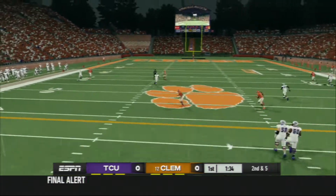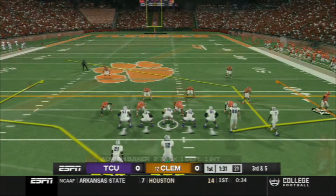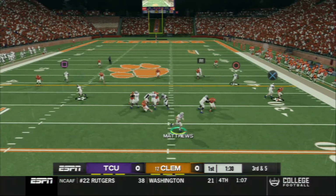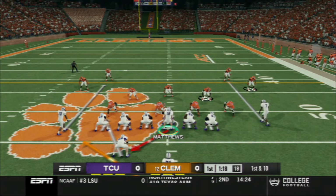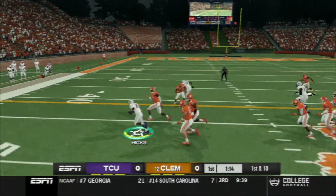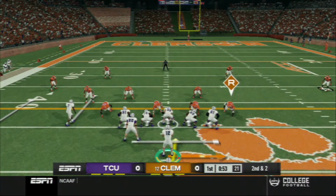2nd and 5. He's going to throw deep down the field, and nearly picked off again. 3rd and 5. Matthews is off his game right now. He's going to roll out. He's going to complete it to Gray. He's brought down around the 49. 1st and 10. It looks like he was going to run that one, but he threw it. That's Matthews on the previous play. And there's Hicks with a 8-yard pickup.